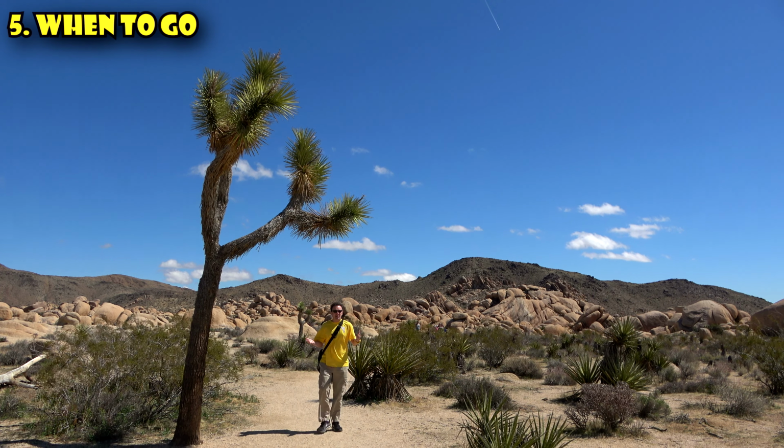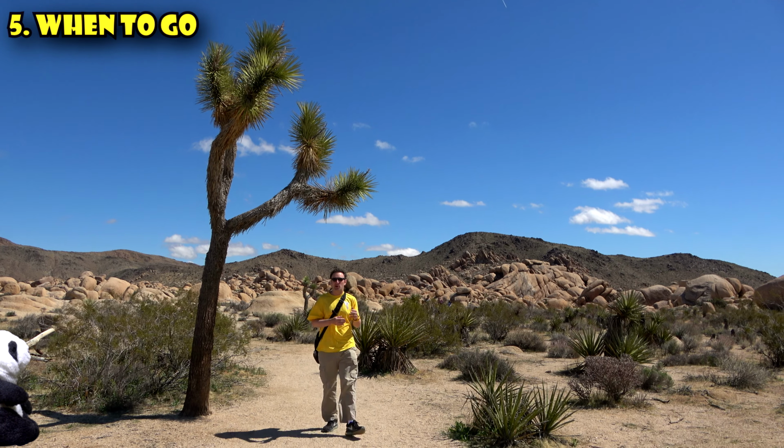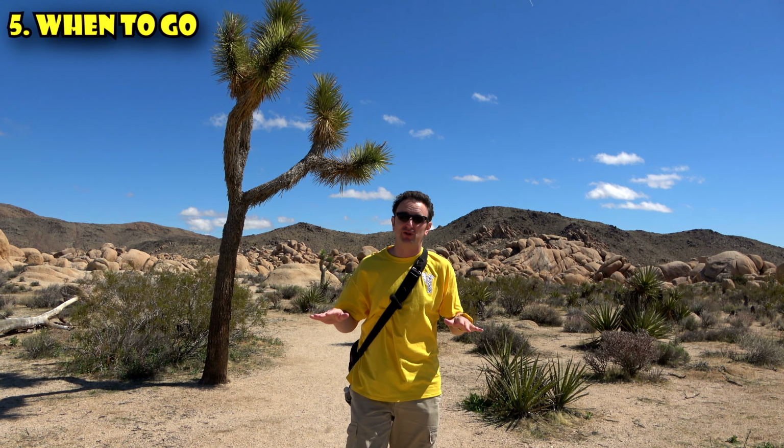The busy season in Joshua Tree for visitors is from October to May, so fall, winter, spring. Why not the summer? Because it's a desert, and so the summer is going to be really, really hot. In the summers, temperatures range above 110 degrees Fahrenheit. Now, in the winter, it actually can snow here sometimes, so temperatures fall below freezing, which is why spring and fall are the most popular times to come.